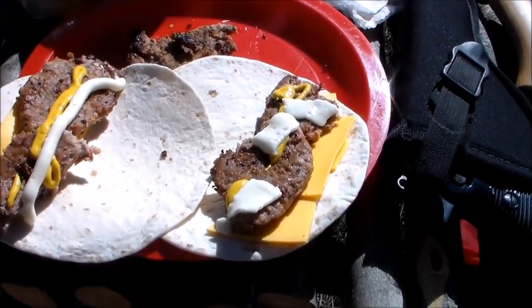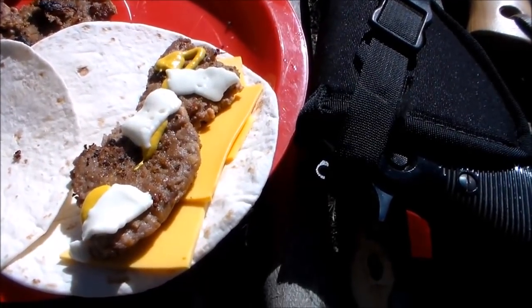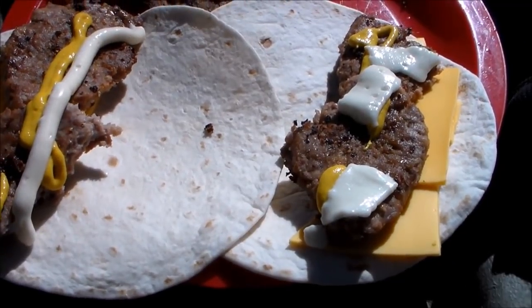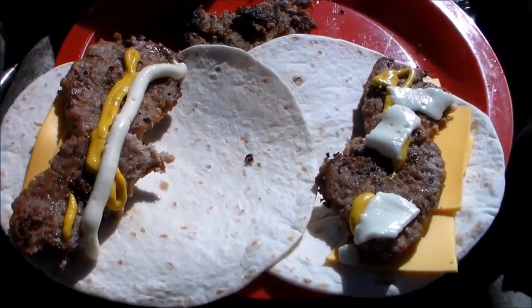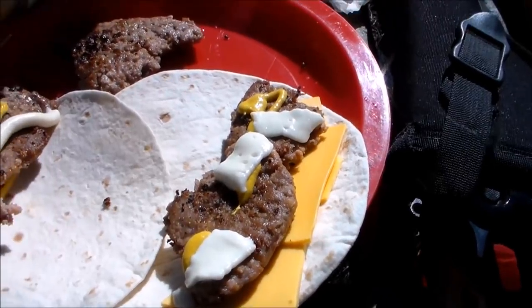Check that out. This one's got mustard, mayo, and American cheese. This one's got mustard and horseradish sauce and American cheese. And nom nom nom. So, I'm gonna have a little bite of this right here. Very good. Yep.